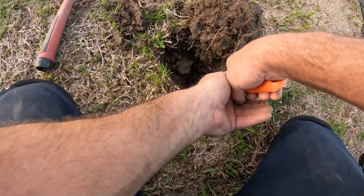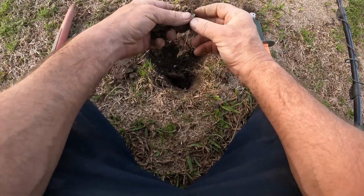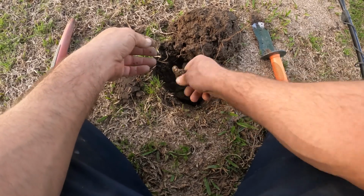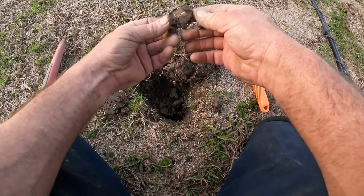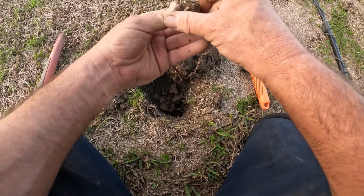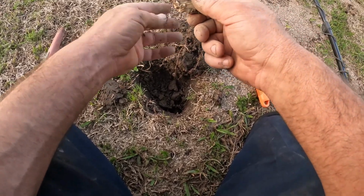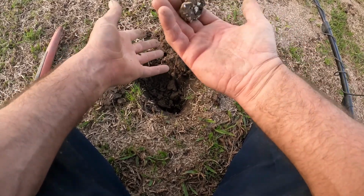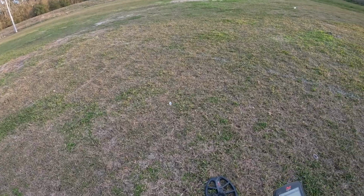And it's a little bit deep. And once again, it's metallic in nature, but definitely not what we want. As you can see there, it's another piece of some kind of aluminum can. It's been wrecked by a lawnmower and left as an artifact. It's pretty stiff though. Yep. Definitely not any good. Probably some type of bean can or something. Okay, let's keep going.